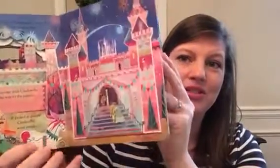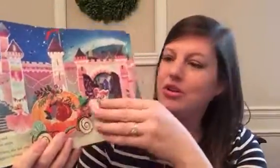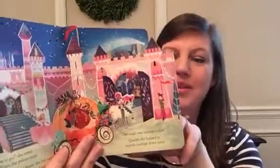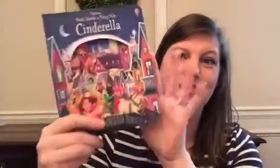So it just goes through and tells the whole story of Cinderella, but you can make it more interactive with your child by letting them help open the flaps or look through the cutouts. So they're just very fun, interactive books.